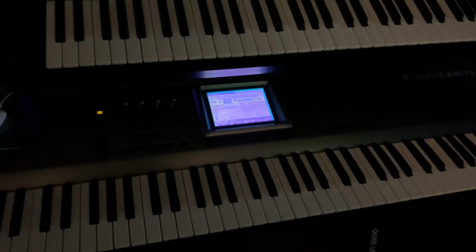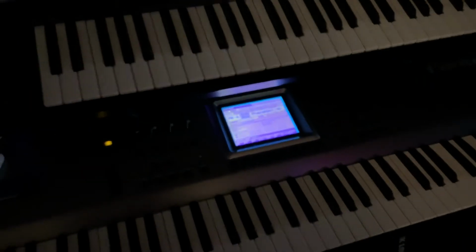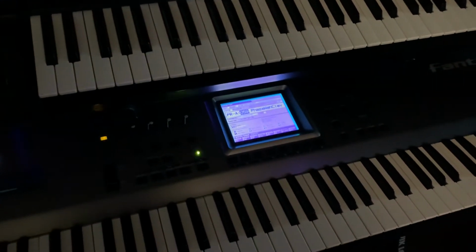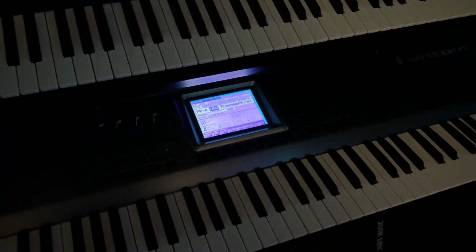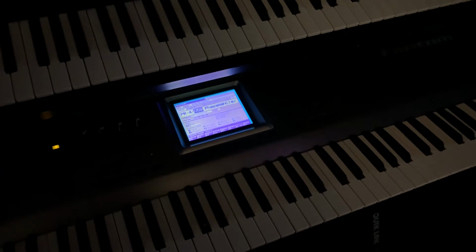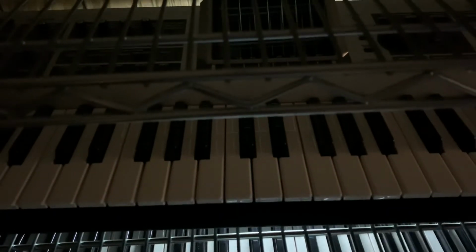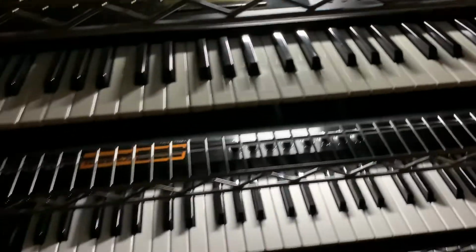Here's the original Phantom. I guess I collect all the Phantoms now, evidently. But there's something about, even though it's supposed to have the 5080 engine, it has a different thing to it than the 5080. And having both of them, if you use them a while, you kind of get the feel of how different they really are. Here's a Phantom X. Again, another keyboard that I like a lot. It has an interesting sound set.